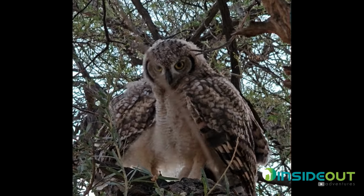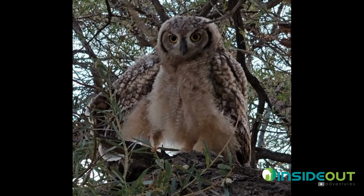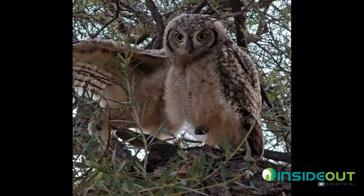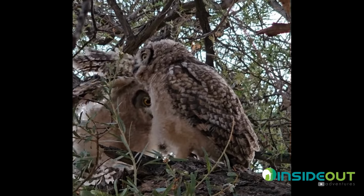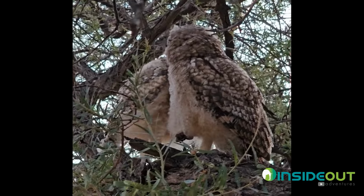The spotted eagle owls hunt at dusk and night. Their prey include larger insects, small mammals, birds, and reptiles, flying insects, bats, shrews, mice, rats, squirrels, and mole rats, just to name a few.